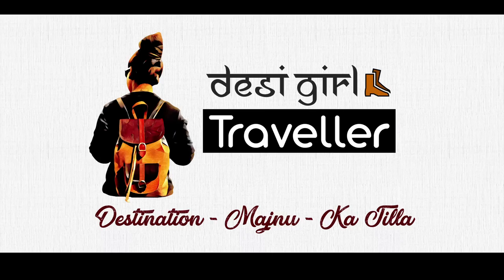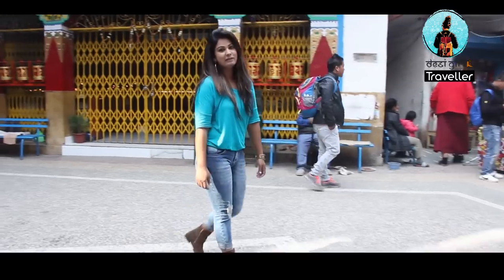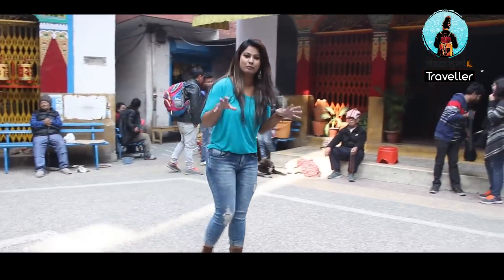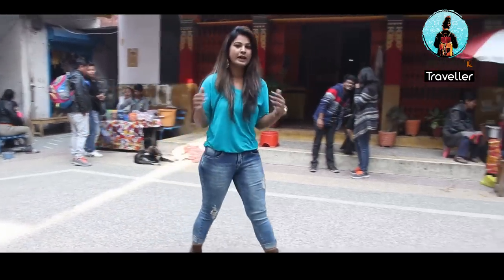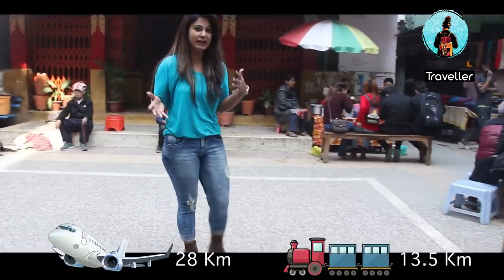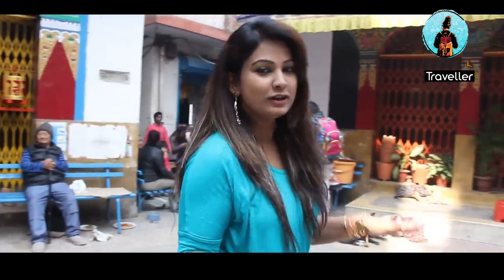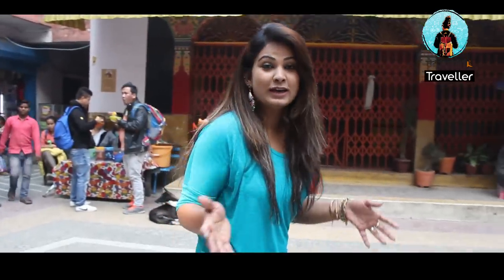So today we are at Majnu Ka Tila, which is also said to be the Little Tibet of Delhi. The name Little Tibet has been given to this place because the people who live here are mostly the Tibetan refugees who came to Delhi in the year 1959 to 60s. So this place is just a rickshaw ride away from DU North Campus, and probably that's the reason you will spot many students from North Campus here. This place also has so many good options available for shopping, and also it's the coolest hangout place in Delhi.